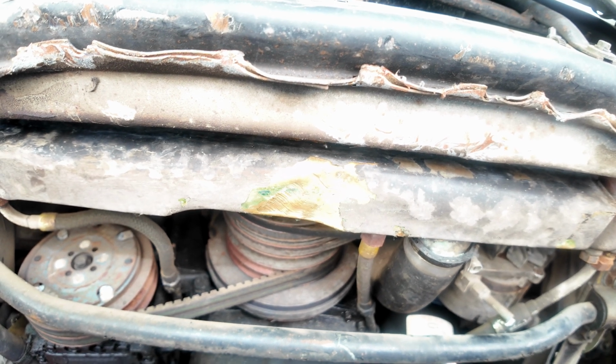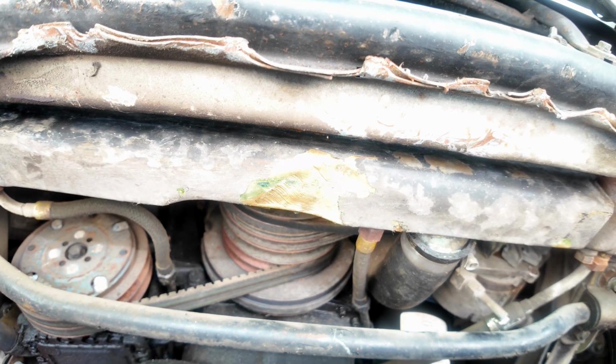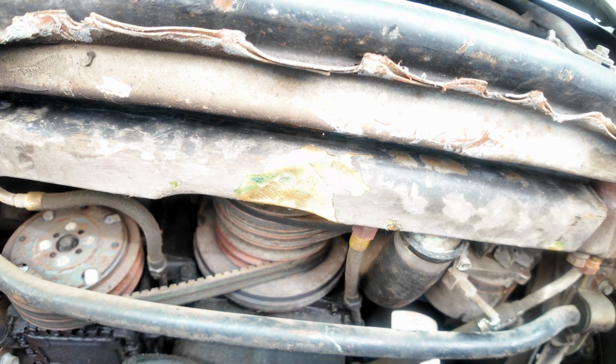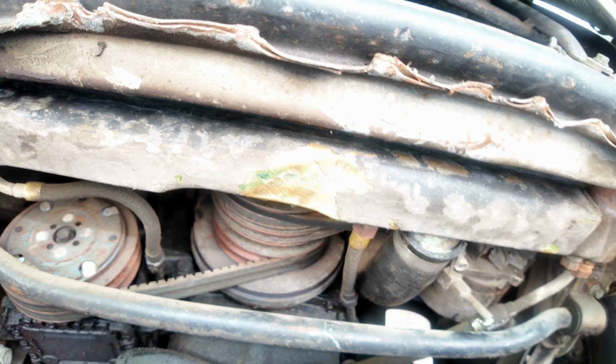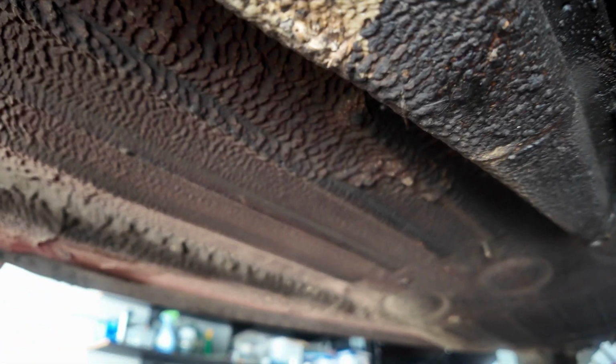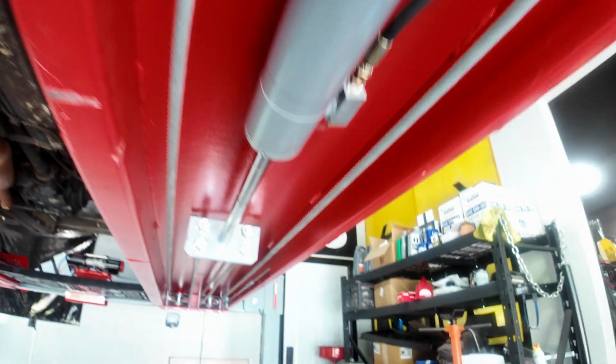Now you're gonna see some damage here. This is what the shipping company did that shipped it. The guy tried to get it off the trailer, tried to jack it by the radiator. The car almost fell off the trailer. I about lost my mind. But as you can see under here, no rust. Still got the undercoating on it and everything. Let's go from the outside so you can see the rockers and stuff. Look at all that.